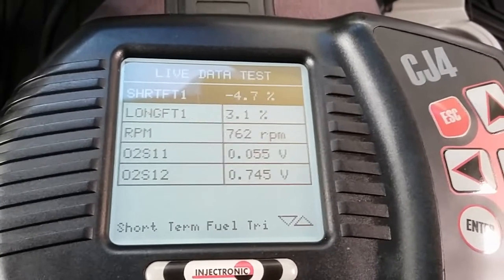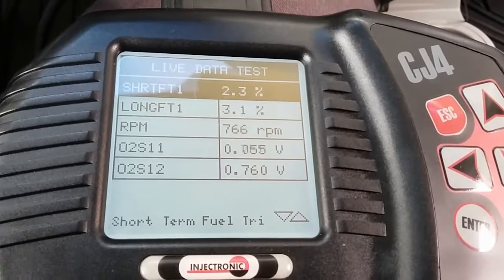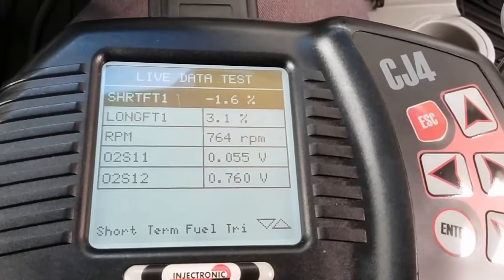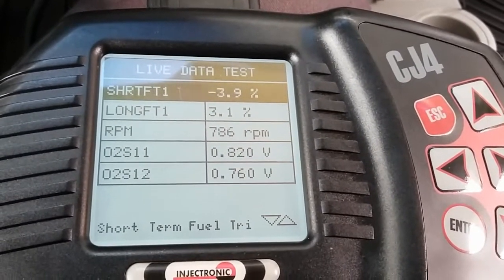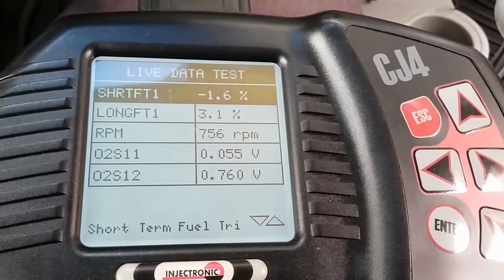So the next step is to go to the engine bay and hopefully perform these tests. I'm going to try to give you guys some waveforms on the secondary.